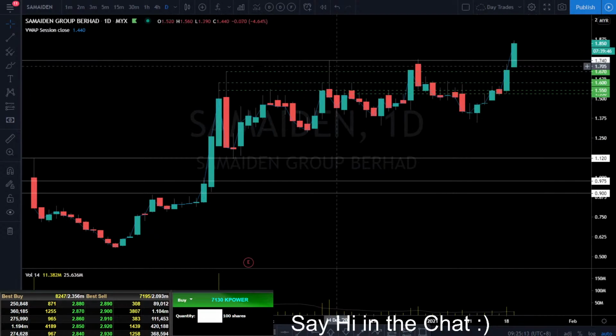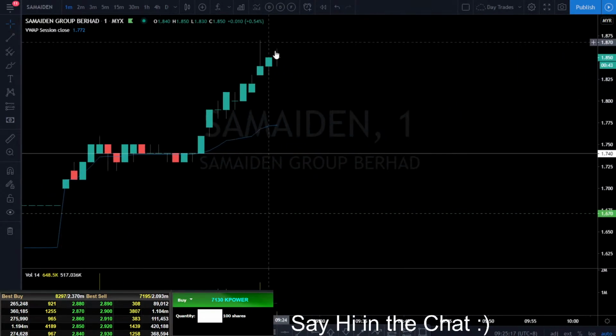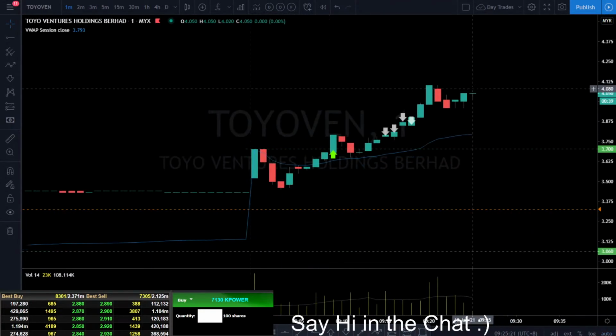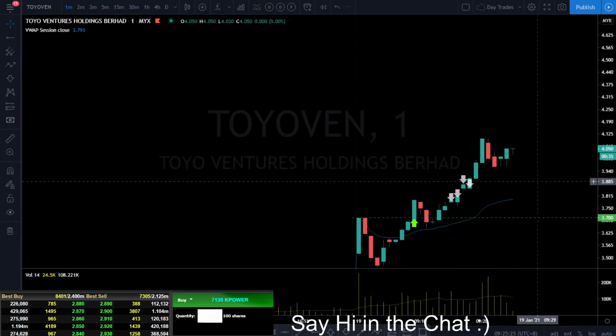So breaking its all-time high is Samaiden. Let's see if we can find a breakout on it or after the first pullback. So keep it on the side. Toyoven looks like it's going to break above its high again, 410. Obviously, we're not going to play this small retracement.